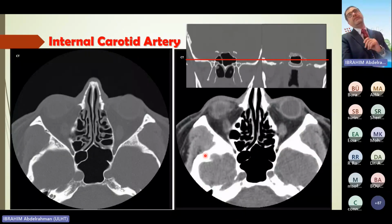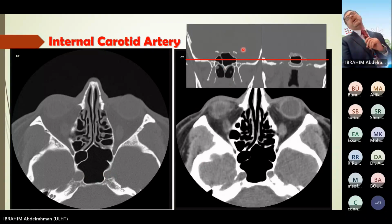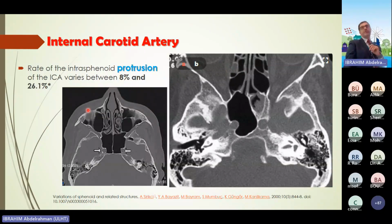The internal carotid artery, we can see in this axial cut. This is the septum, this is the bilateral ethmoid cells, and this is the medial orbital wall. However, you can see this is the huge left sphenoid sinus, and you can see the impression of both internal carotid arteries. And how we can correlate that information with the coronal to identify the intersinus septum. The percentage of protrusion of the internal carotid artery can reach up to 25%.